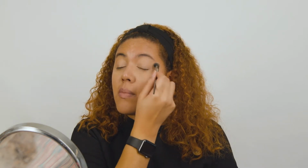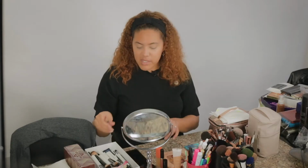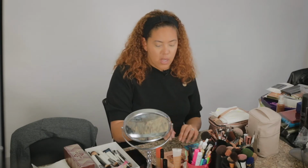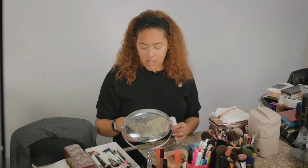I'm applying also here in my lid because I'm gonna use the concealer as my base. Kind of an eye primer, and a little bit here on the side of my nose, making sure that I cover any redness. And that's it. I had my skin already prepped, so that's why I went straight with the concealer.